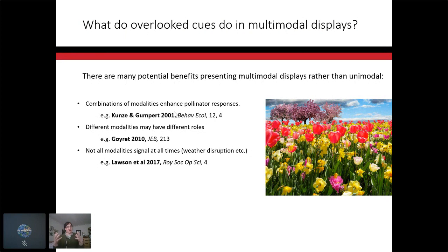It's also been found that modalities can interact with each other to potentially enhance the pollinator response. It's also possible that different modalities may have different roles within the floral display, such as different cues signaling at different ranges, or some modalities perhaps indicating reward location, others indicating floral identity. It's also been suggested that some modalities may have a role in providing context. So the presence of one cue primes the bee to look at the others or attend to the others.